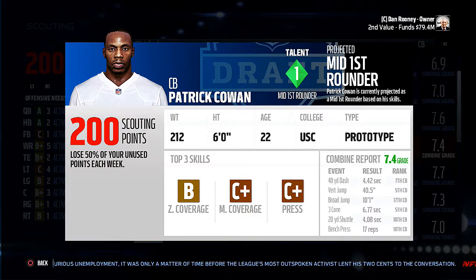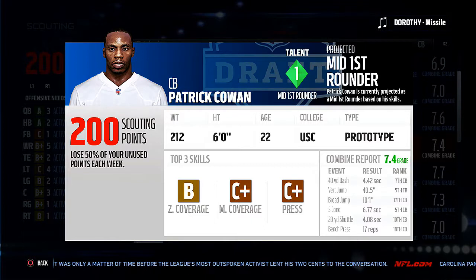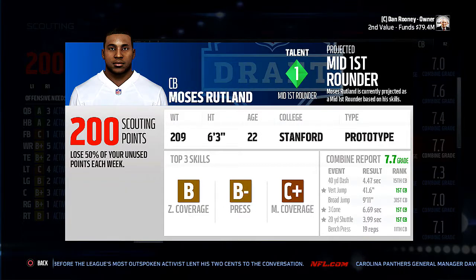He's a prototype player. So, yeah, again, good combine numbers there, 7.4. Definitely a guy who, if he was on the board there, would definitely be a pick. Now, the guy that's better than him is Moses right here, Moses Rutland.